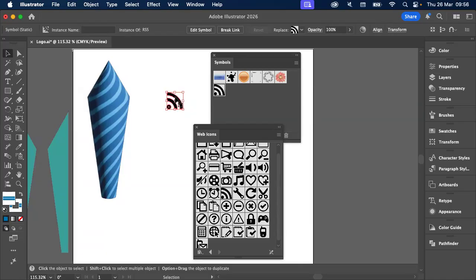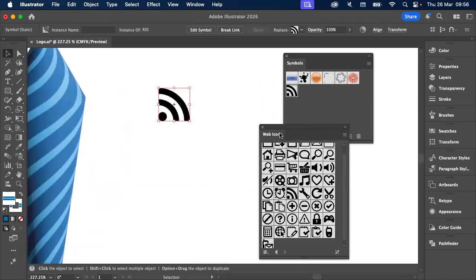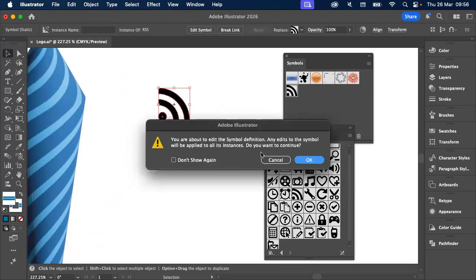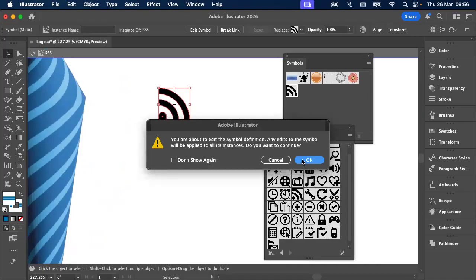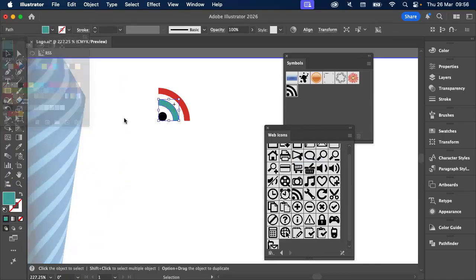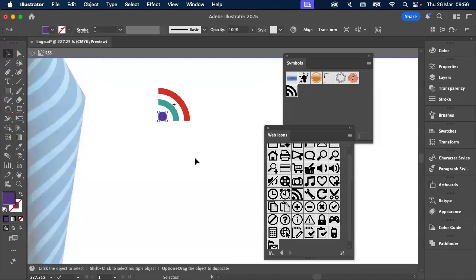If you need to make any sort of color change to this, it is its own special group. So you would need to double click on this. It's going to tell you you are editing symbols. That's fine. You're going to say okay. And then you will be free to change the color of this to whatever you need. So those are some elements you can find in the symbols palette.